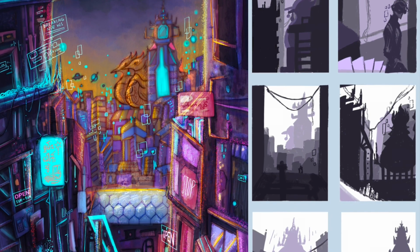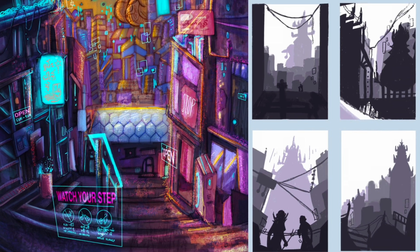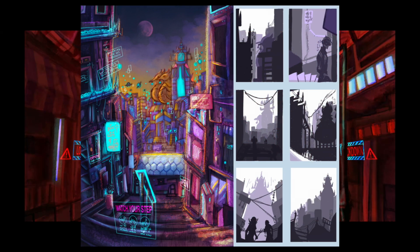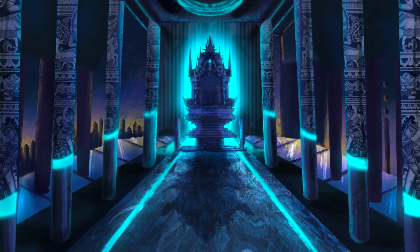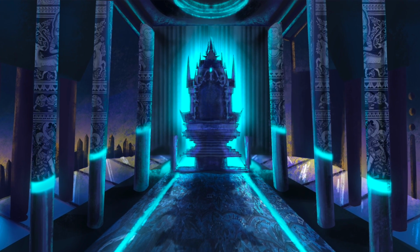I added thumbnails as well to show the process and such. I really like this piece because it was my first ever attempt at an environment drawing. It's the city of Yangon in the year 2288. The next piece is a mixture of Burmese traditional throne rooms with a cyberpunk concept. I really like the colors.